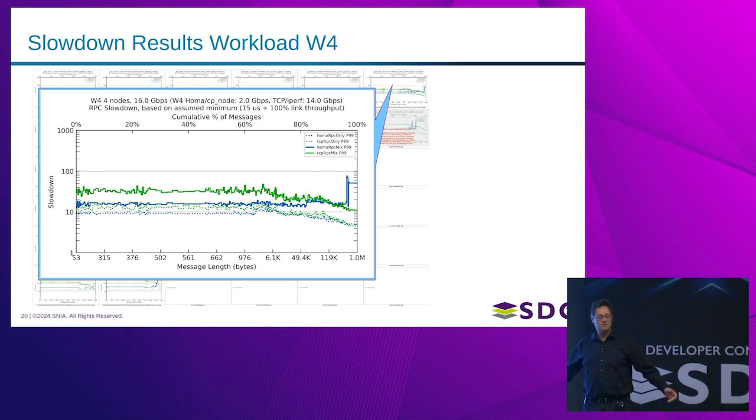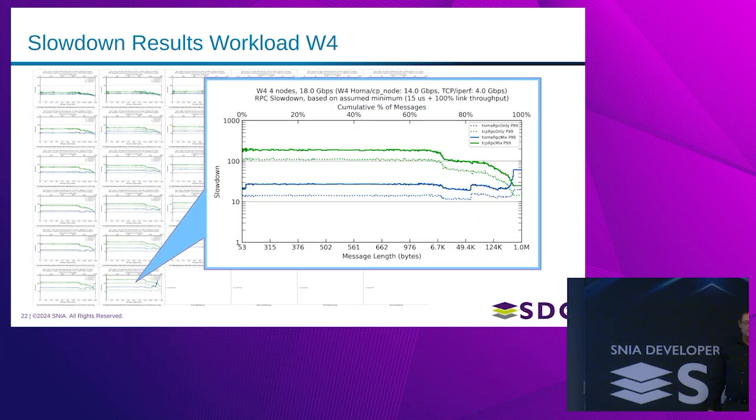You can see what John was talking about. Homa gets a little better when there's a lot of TCP traffic in the background, meaning the network is loaded. It's not as fantastic as we saw it, because there's not really much Homa traffic going on. Only 2 gigabits per second are going on as network traffic, while the background traffic is 14 gigabits. The spike at the end is basically a measurement issue, because for some of the larger messages, something went wrong with the Homa module's pacer, and we're trying to debug that. But it looks like Homa is doing its job under heavy TCP traffic.